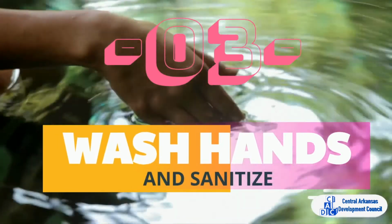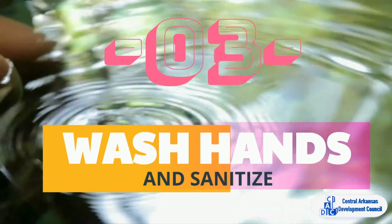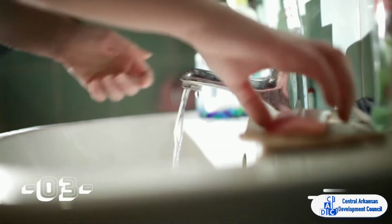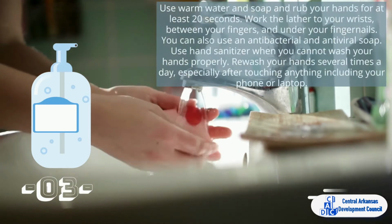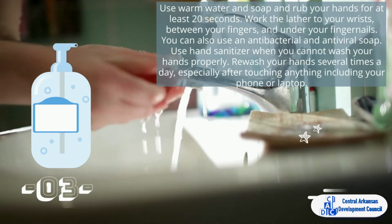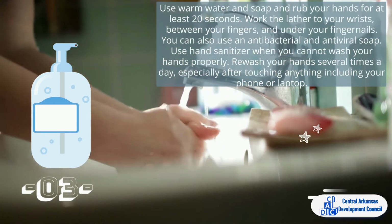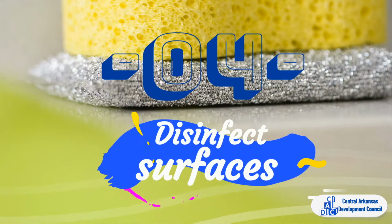Number 3, wash your hands and sanitize. Use warm water and soap and rub your hands for at least 20 seconds. Work the lather to your wrist, between your fingers and under your fingernails. You can use antibacterial or antiviral soap. Use hand sanitizer when you cannot wash your hands properly. Rewash your hands several times a day, especially after touching anything, including your phone or laptop.